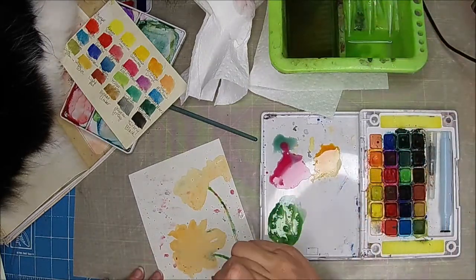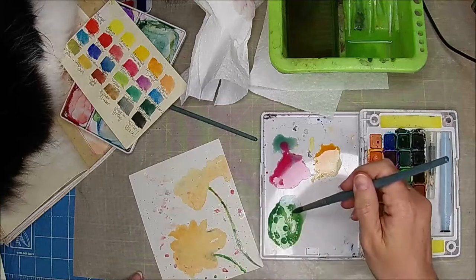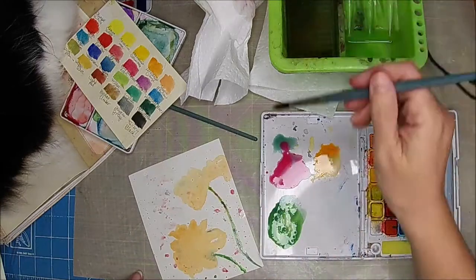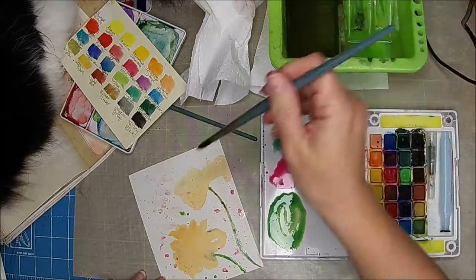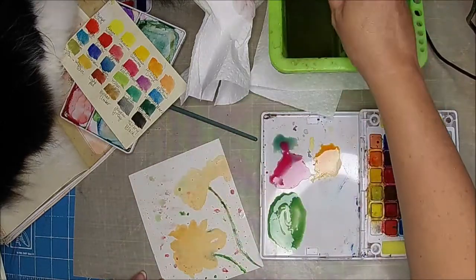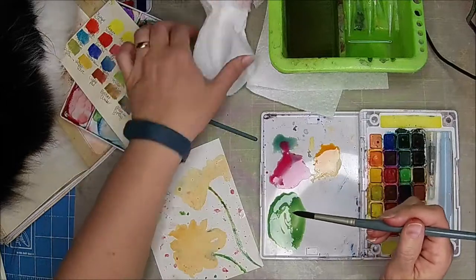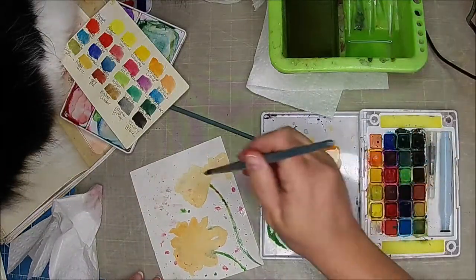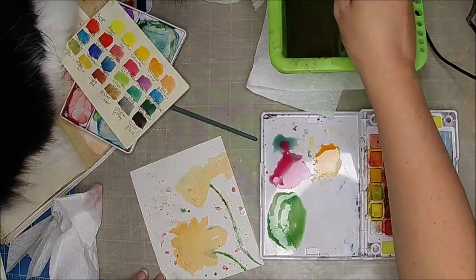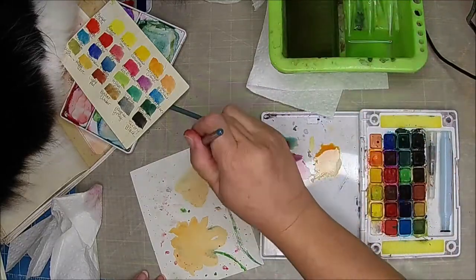So I do want some green because the background is mainly green. And if you get some and it's kind of dry, you can just pick it up. I just am not getting that like I want.